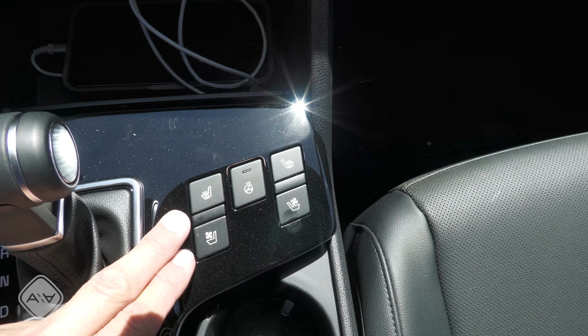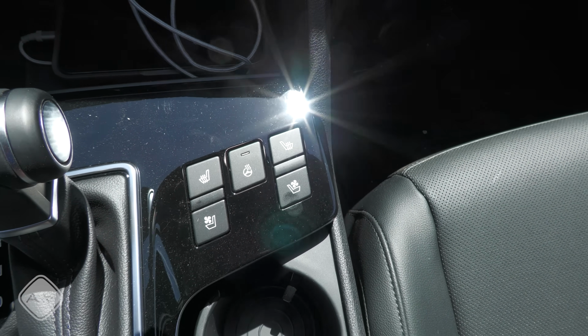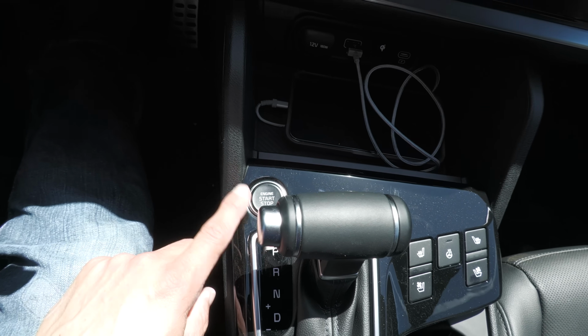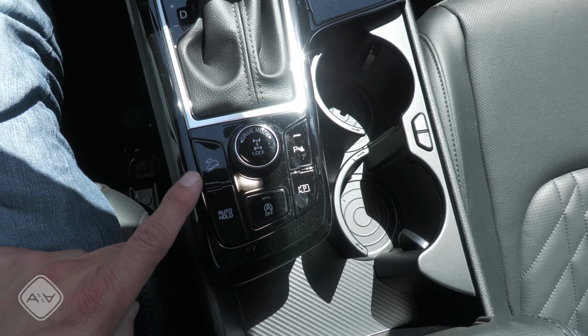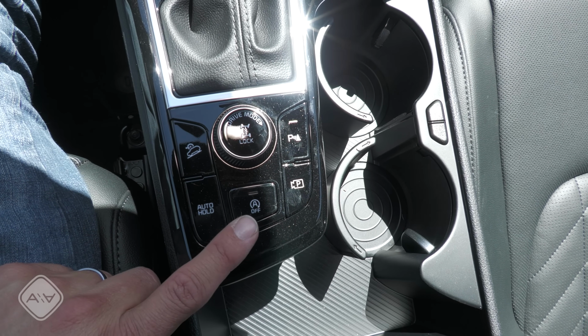Over here on this side, we find the controls for the seat heating and ventilation, heated steering wheel. We then have the engine start-stop button hiding right over there, a pretty traditional console shifter there. Button for the hill descent control, auto brake hold, auto start stop disable.